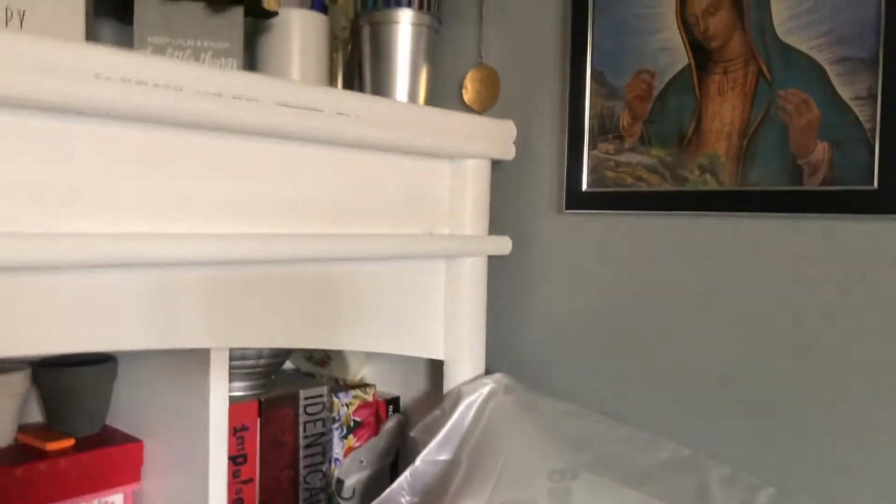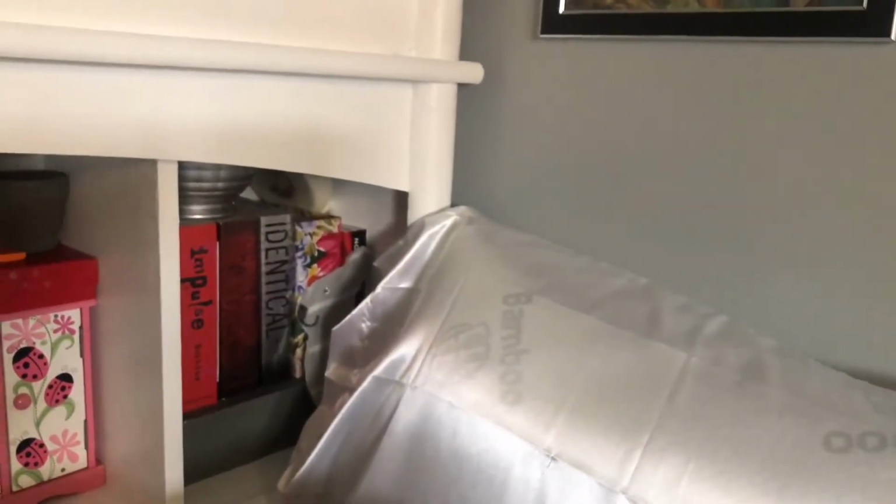Over here on this side we have a bunch of books. I am a super huge fan of Ellen Hopkins, so that's why I have those books in there, and I read them often, but not as often as I would like.